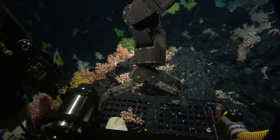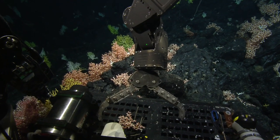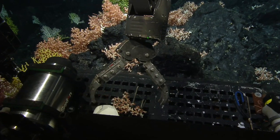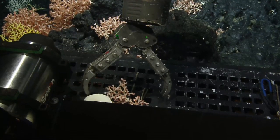Incredibly delicate and difficult, and a reminder for us. Can you pan down? Yeah. And for those who are viewing with us, explorers with us, it's a gift to be able to even try this at all.